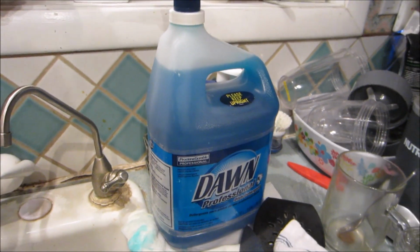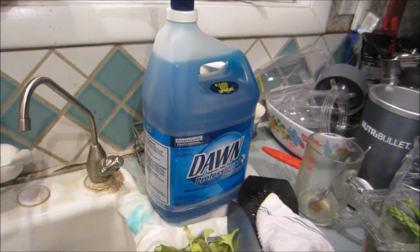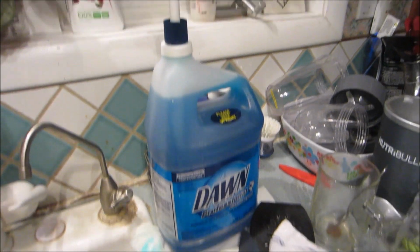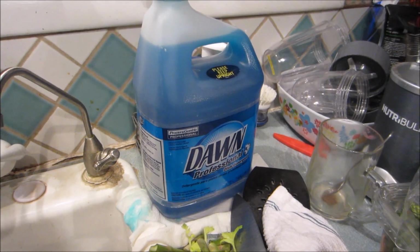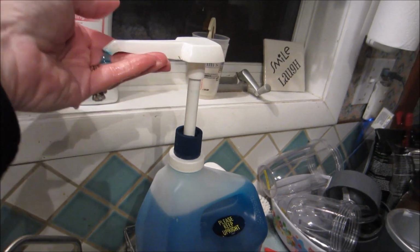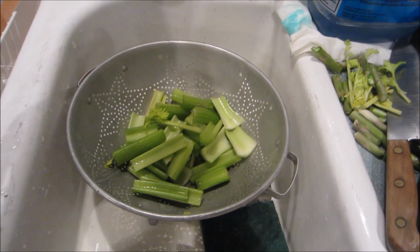I'll show you this today, but this is my Dawn Professional Dish Detergent. I really like this. It's a gallon, and it comes in the pump dispenser type of thing. And when we went to Sam's a couple weeks ago, they didn't have this, so I just bought a bottle of Dawn and filled it back up. So I really like it. It's real easy, just handy. That's usually what I use to wash my hands with, and working on the celery.